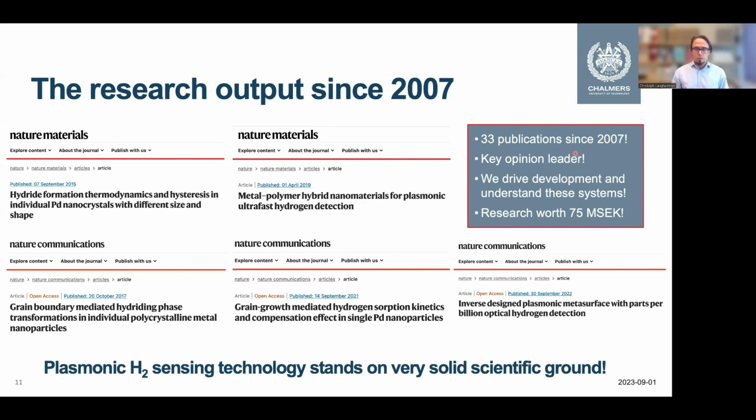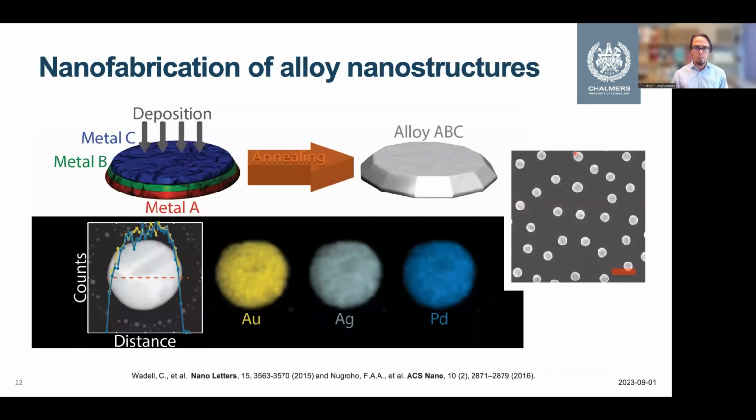In other words, I think it's fair to say that the plasmonic hydrogen sensing technology stands on very solid scientific ground and is based on a quite substantial and deep understanding of these systems and what limits them and how we can improve their performance. Now, for the rest of this presentation, I will share with you some examples of development milestones that we've had over the years in order to bring nanoplasmonic hydrogen sensors to the level they are today and that Insplorion are bringing to the market.